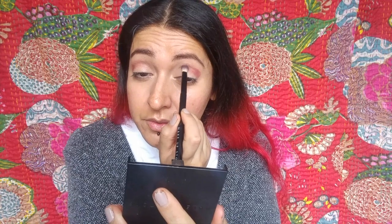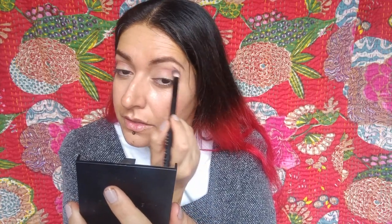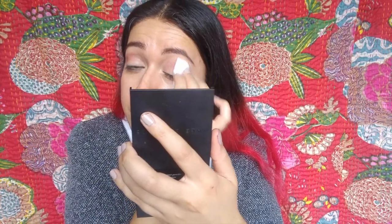It's loose, so when I tapped it, it came off a bit. And whoops, that was too much, too high. Oh, it's going to be muted, look! I need to tap off more. That's not good for a muted look. Now is it? Cotton pads to the rescue. There we go, that's better.